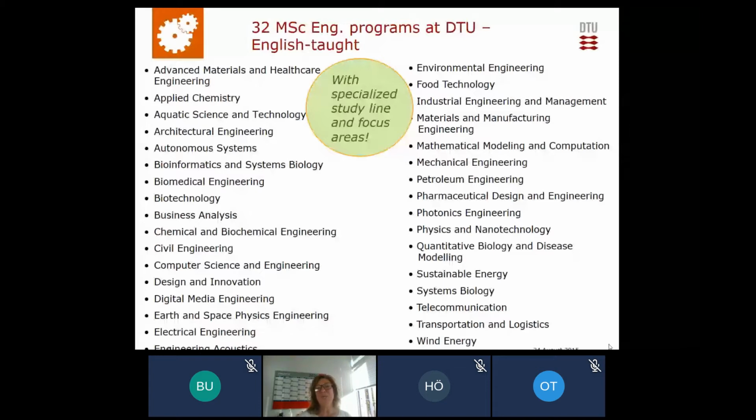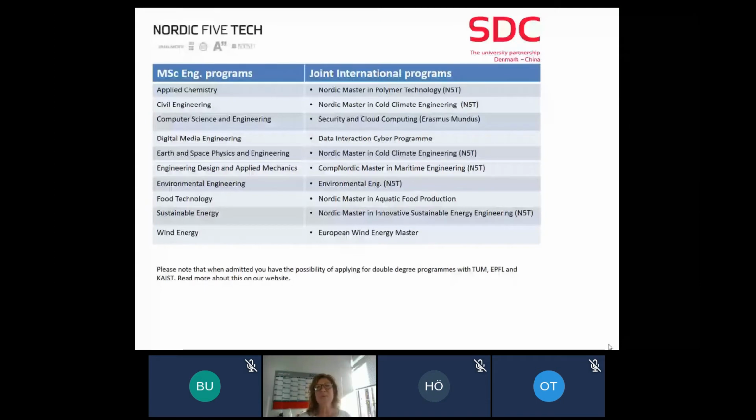But within all of these 32 programs, engineering programs, you also have what we call specialization study lines. So you can specialize even further. For example, in aquatic science and technology, you can specialize further within oceanography or fisheries. Or in sustainable energy, we have actually 8 study lines. So there you can specialize within energy savings or solar energy. So lots of opportunities for you to specialize even further, which is a very good and unique thing for DTU.